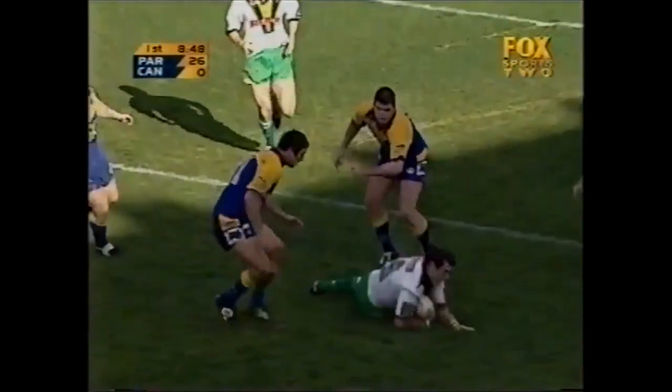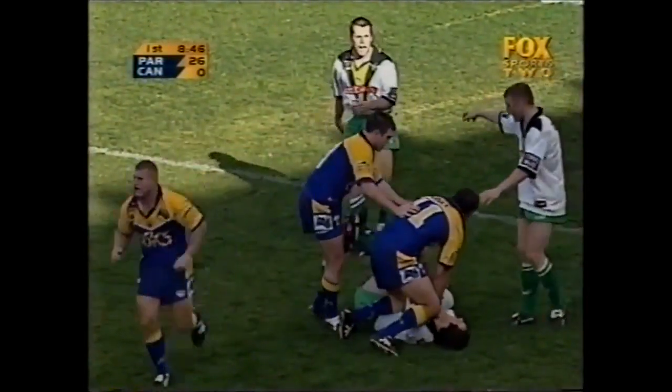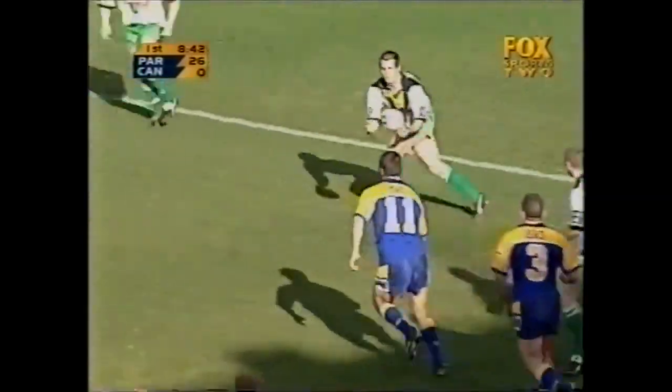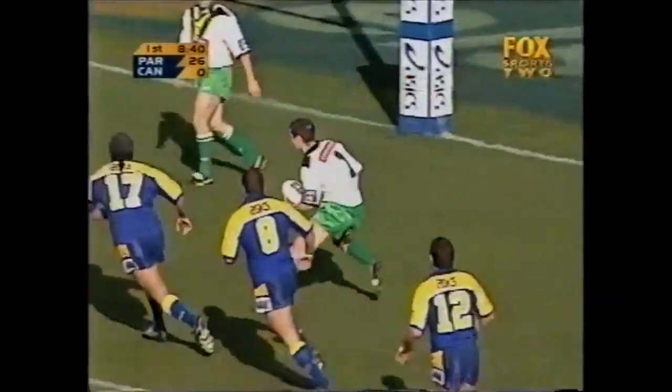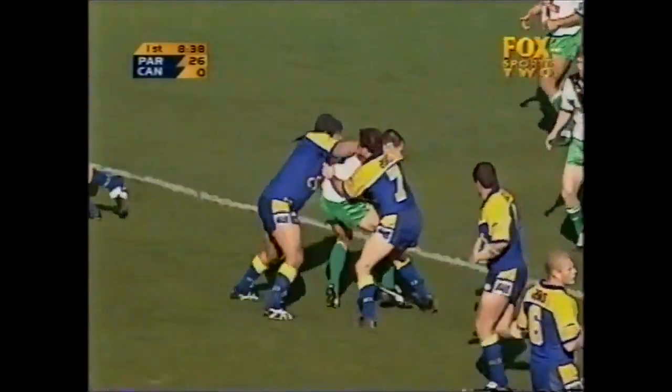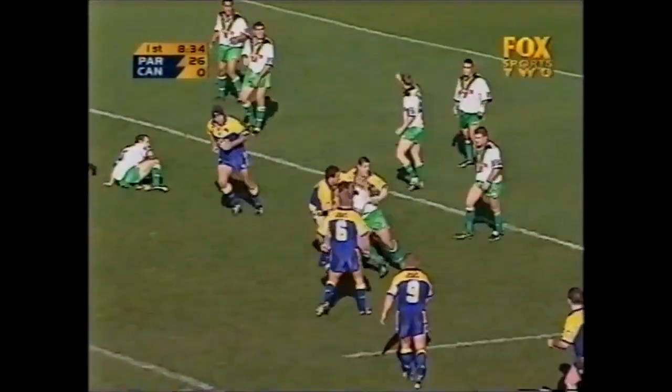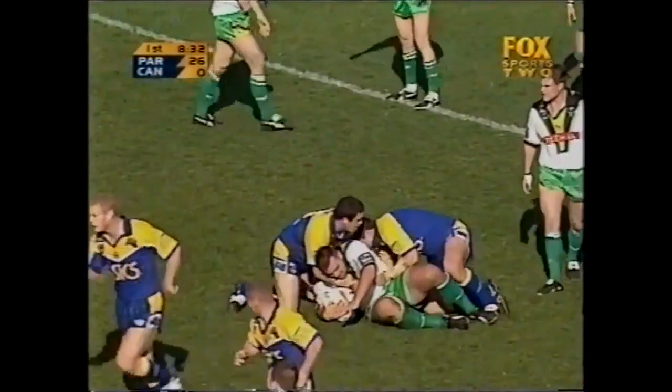Donald's knocked it back. Play on. And Kelly comes across. And he may have picked up a knock there. Now he gets to his feet. Well, that was clever work by the Eels, tucking that ball back in. Because the Raiders come up with the ball. The ball has gone to the ground again. Has gone backwards. So the Raiders can keep the ball.